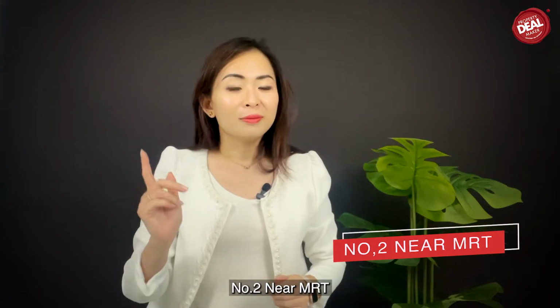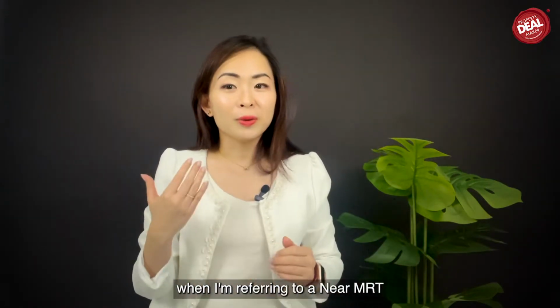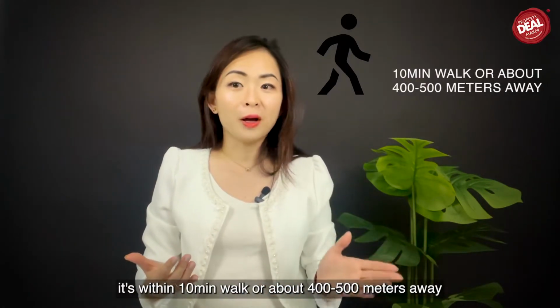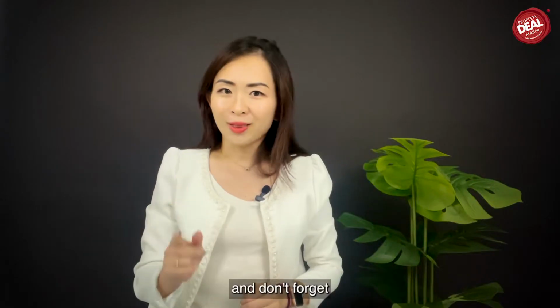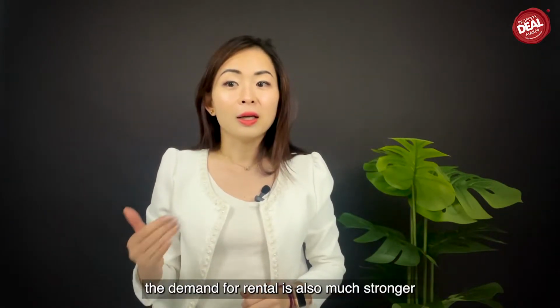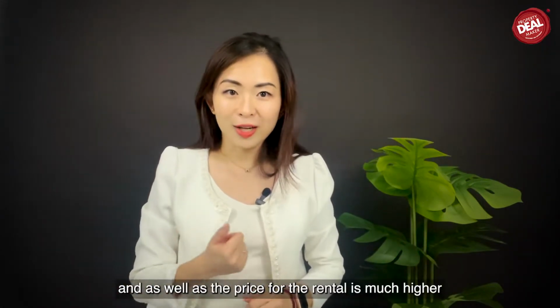Number 2. Near MRT. Of course, near MRT. When I'm referring to near MRT, it is within a 10 minutes walk or about 400 to 500 meters away. Studies show that properties located near an MRT generally appreciate 10 to 15% over the years. And don't forget, if you are near the MRT, the demand for rental is also much stronger. Faster to rent out, and the rental price is much higher.